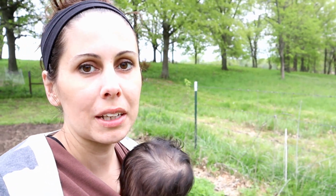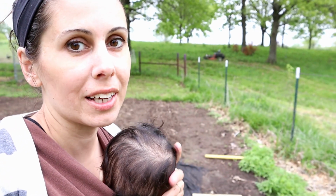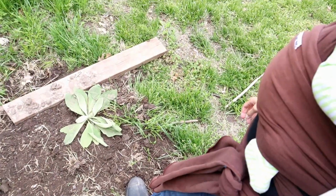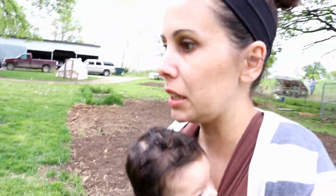Charlotte found a malene plant down by the creek, and she pulled it up for me and brought it up and planted it in my garden. She knows I really like malene.